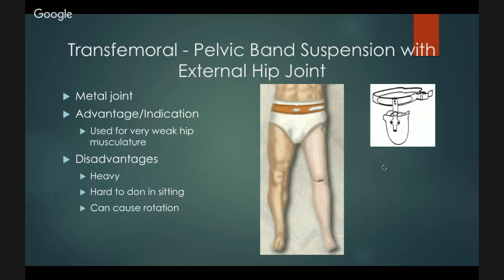So we basically created this external hip joint, and his residual tissue, his core musculature, is actually able to advance the limb. So he was kind of more functionally a transfemoral than a hip disarticulation. That's the one patient I've had this in. Otherwise, it's a fairly old design that we don't use terribly often. Same advantages as far as controlling that lateral thrust if you can't control it in other ways.